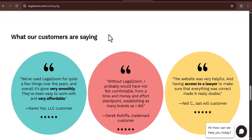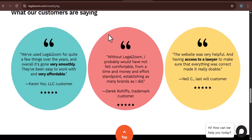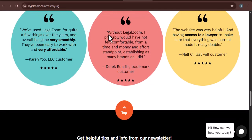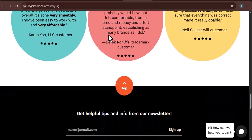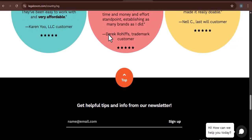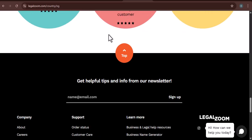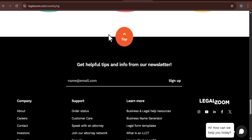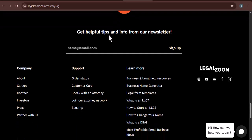They help you choose the right business structure for your goals, prepare and file the necessary paperwork with the state, and even assist with obtaining an employer identification number, EIN, from the IRS, a crucial step for most businesses. Beyond initial formation, they also offer services to help you run your business smoothly, such as preparing operating agreements, bylaws, and providing registered agent services to ensure you receive important legal and tax documents.